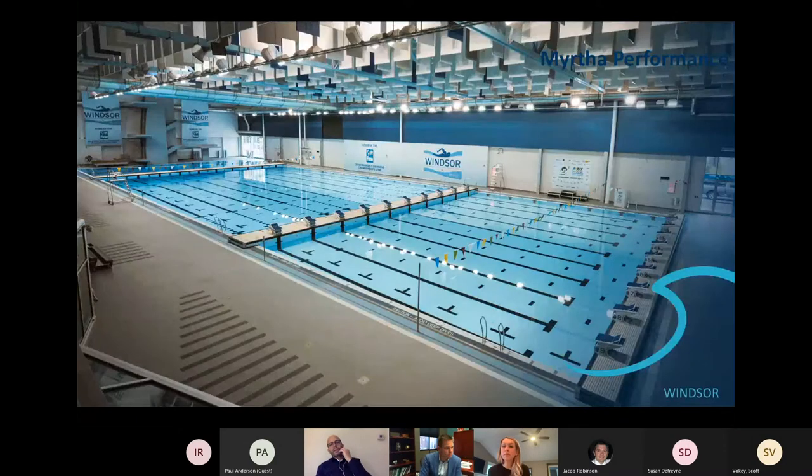Pictures always tell the story of what's going on. This is the Windsor International Aquatic Center. It is a 71-meter, 10-lane pool. It was host to the World Junior Championships back in 2013, and that was actually the catalyst to have it built. It now functions as a multi-purpose pool for the community, as well as a major event pool.